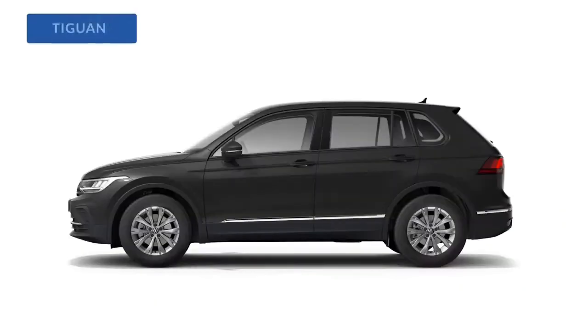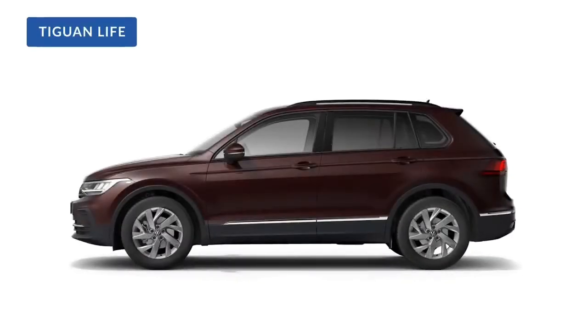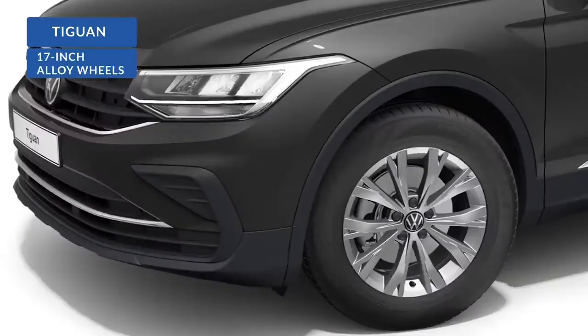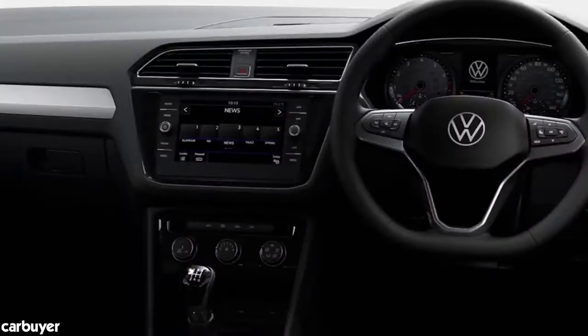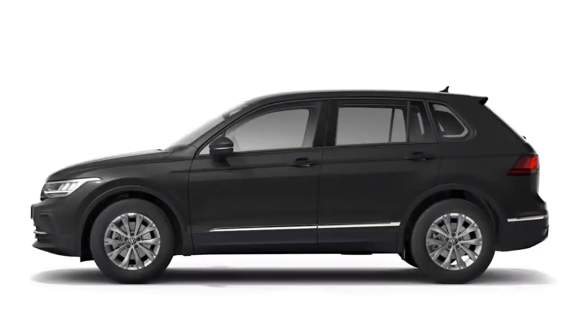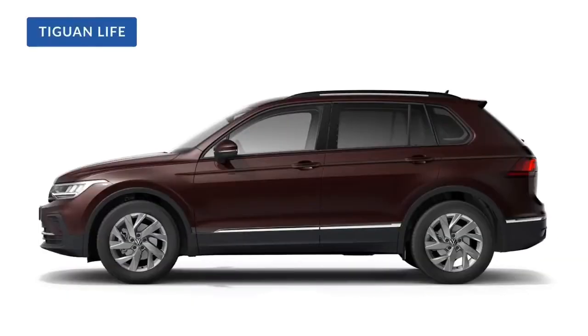Allow me to explain. The Tiguan trim range starts with the standard Tiguan and then the Life trim, and then finally the Elegance and R-Line models. The entry-level model feels quite basic, but does come with 17-inch alloy wheels, LED lights, and an 8-inch touchscreen with Apple CarPlay and Android Auto. This model is only available with the least powerful petrol engine. Volkswagen expects the mid-spec Life model to be the most popular.